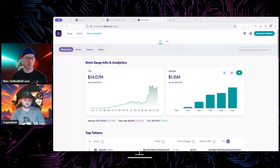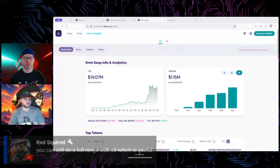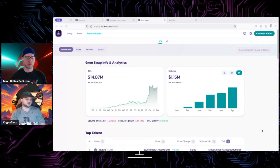And Red Squirrel brings up a good point in the chat. You can still do full range with V3, which I really like a lot, because the fee structure on V2 and V3 is different in terms of how it's paid to the liquidity provider. In V2, the fees are auto-compounded back into the pool. With V3, they're sequestered, and you can harvest them without having to end the position. So it's a lot easier to keep track of fees and the income you're making.